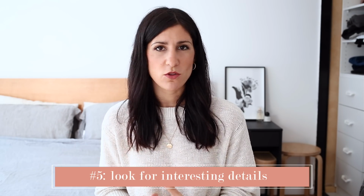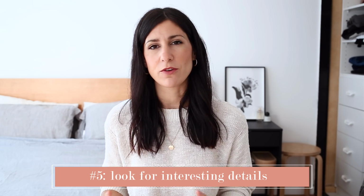My next tip is to look for interesting details. So just say you're looking for a simple tee, something maybe with a roll up could be an interesting detail, or if you're opting for a white shirt, maybe a pocket or pockets on the bust is a nice little detail. Things like that I think can really elevate a basic and make it feel a little bit more special.